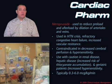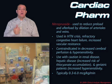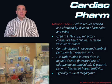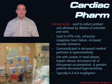Remember, nipride's like a light switch. You turn it on, it works. You turn it off, it goes away. We don't want to over-titrate it, dump the patient's blood pressure, and then turn it off and shoot their blood pressure right back up. So we want to be very judicious with our titration of nipride. Titrate up slowly, titrate down slowly.